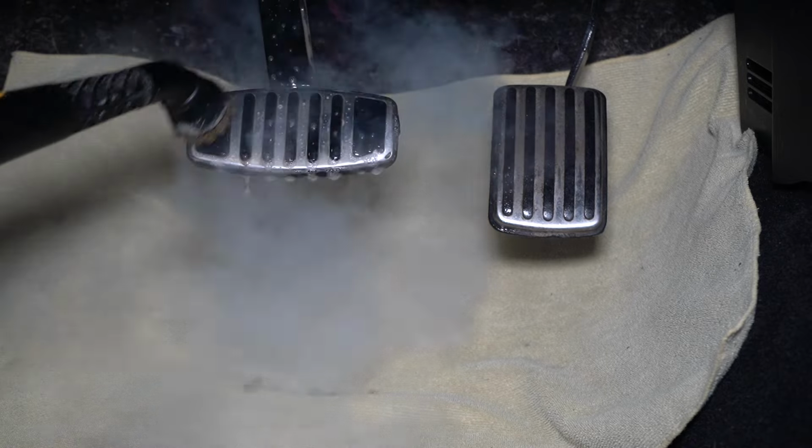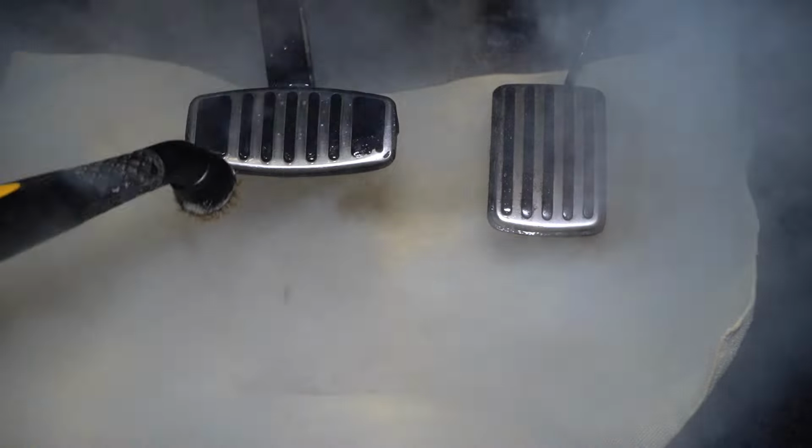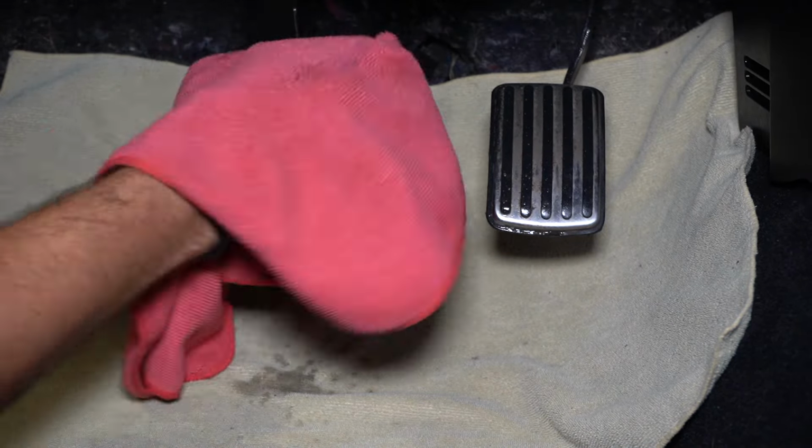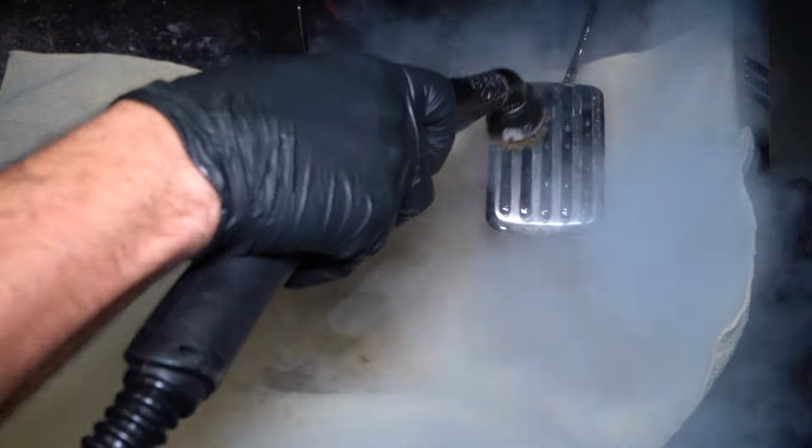Moving on to an easy to overlook area of a vehicle, and that's the pedals, and thankfully there's no little grooves on these, so they're really easy to clean, but the process is the same. Agitate with 4:1 APC and the steamer, and then just wipe them clean.